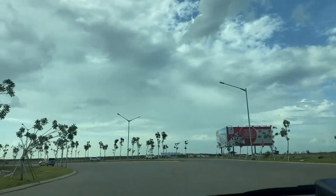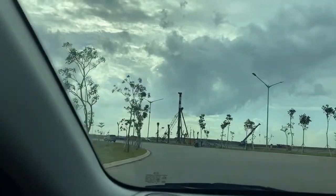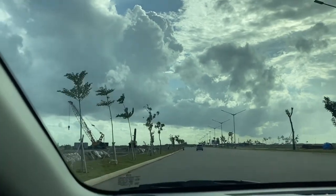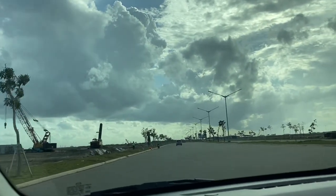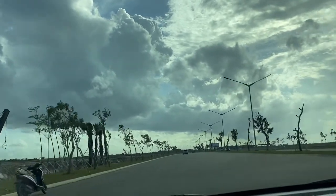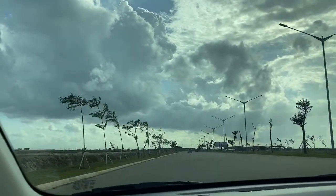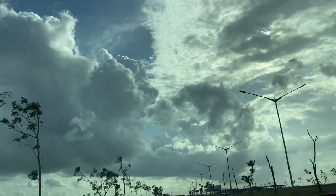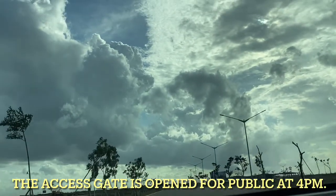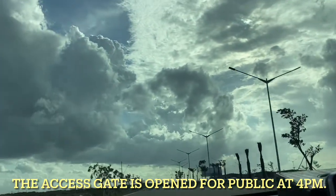It's very windy. It's like Manila Bay that we know. What's the beach? I want to go to the beach. I want to go to the beach. Wow, so this is under sea level though.